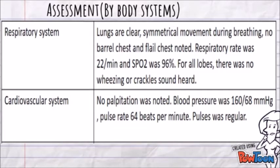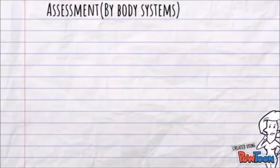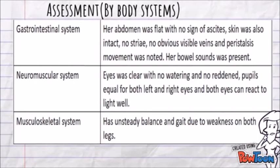For cardiovascular system, no palpitation was noted. Blood pressure was 160/68 millimeters of mercury. Pulse rate 64 beats per minute. Pulses were regular. For gastrointestinal system, her abdomen was flat, with no sign of ascites. Skin was intact, no striae, no obvious visible veins, and peristalsis movement was noted. Her bowel sounds were present.